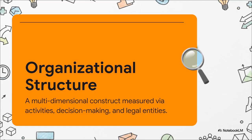So here's the absolute crucial point to take away. Structure isn't just one single thing. It's actually a harmonized framework made up of three very distinct measurable dimensions. We're looking at the arrangement of activities, the representation of decision-making, and the actual legal entities. When you layer these perspectives on top of each other, it paints a much more holistic and honestly sometimes shocking picture of how a firm is actually designed.